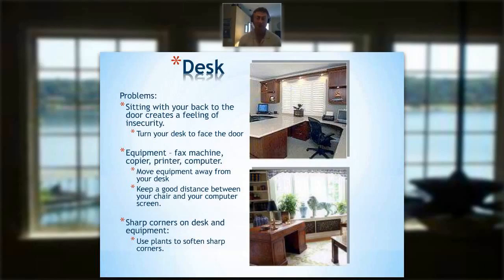The one at the top picture is not comfortable. This person has their back to the entrance. They have their back to the door that leads into this office. So therefore, they're always in an insecure position, getting a little less done, feeling a little less secure.